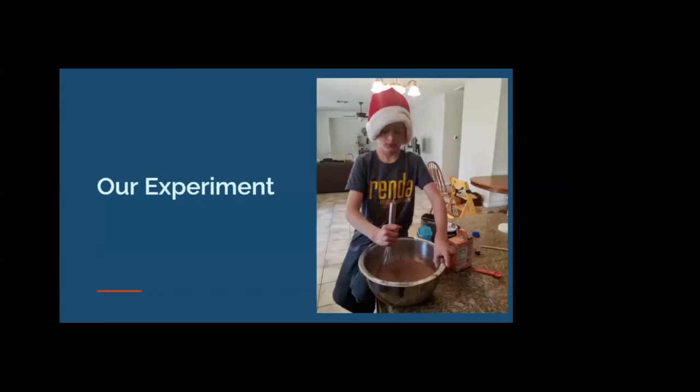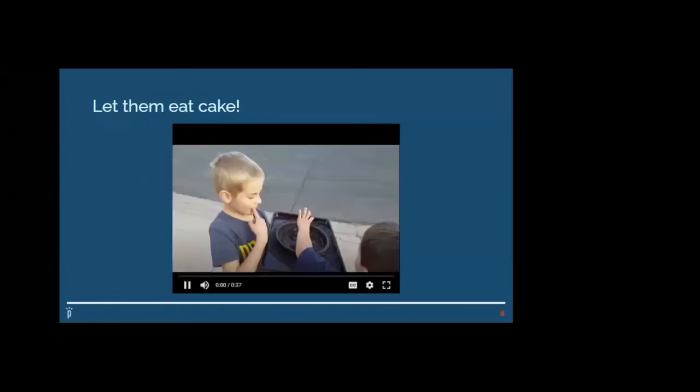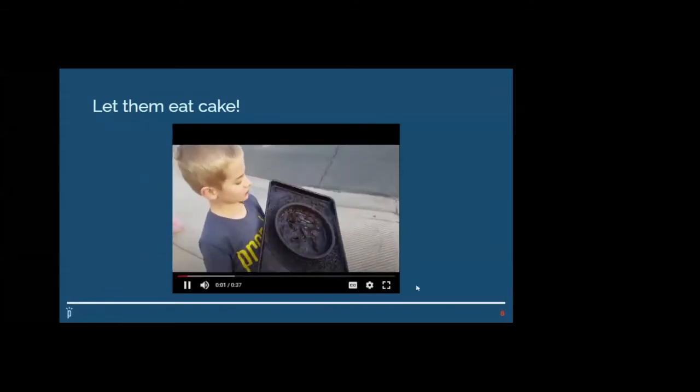And before we baked each cake, we would make a hypothesis about what we thought the results would be. And then after we were done baking, we had to sample, all in the name of science. So this is a picture of my kids. I'm a Prenda family guide. This is a picture of my kids sampling one of their sample cakes, or a video, I mean. Tell me about the texture of that.